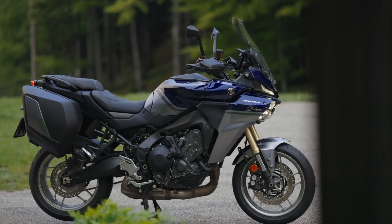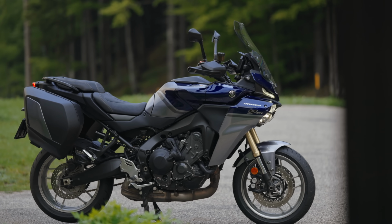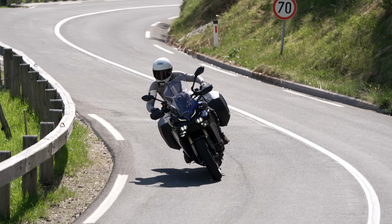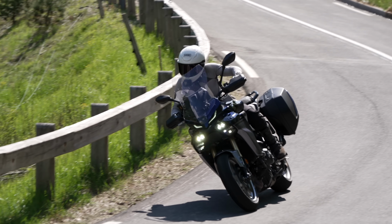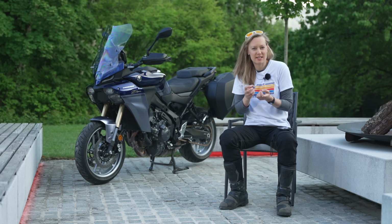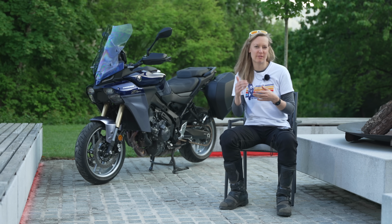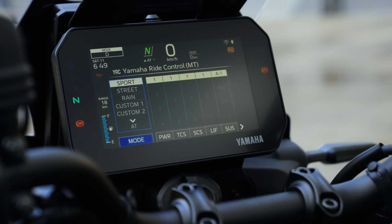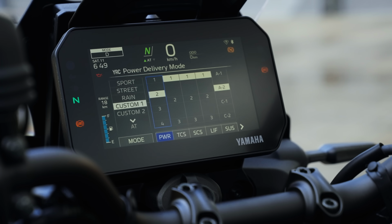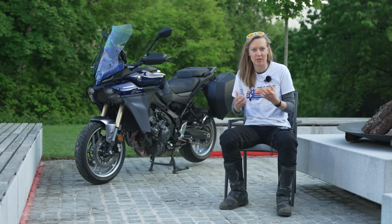The power plant is the same. It's the CP3 890cc 117 brake horsepower triple, and is raved about. It's my first experience on this engine, and it is as good as people tell me it was. They've also added Yamaha ride control and made the different modes of the bike a bit simpler. So we have street, we have sport, we have rain, and then 2 customizable rider modes. And there's a really neat table that shows you all the various options and adaptations you can make for how you want your bike to feel when you're riding it.